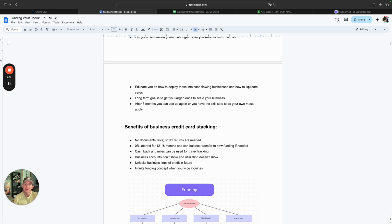On top of that, you have 0% interest for 12 to 18 months. That's a long time to leverage 0% interest for. It's 12 to 18 months. And then keep in mind again, every 6 months, we get you more 0%. You get cash back in miles.